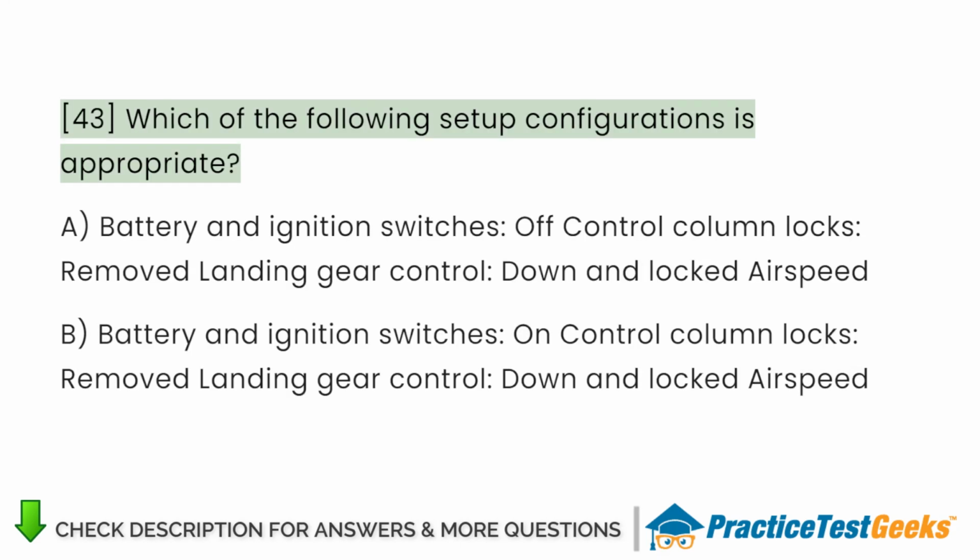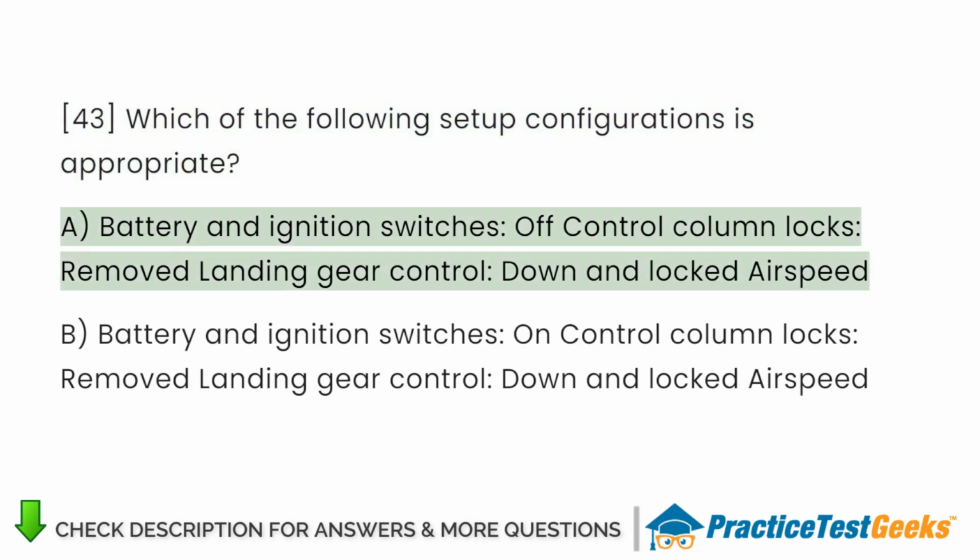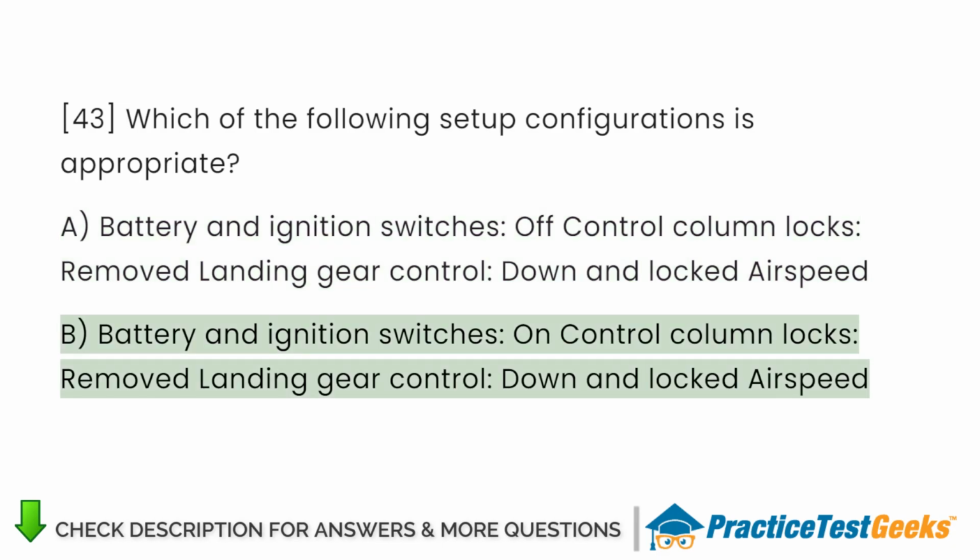Which of the following setup configurations is appropriate? A. Battery and ignition switches, off; control column locks, removed; landing gear control, down and locked; airspeed. B. Battery and ignition switches, on; control column locks, removed; landing gear control, down and locked; airspeed.